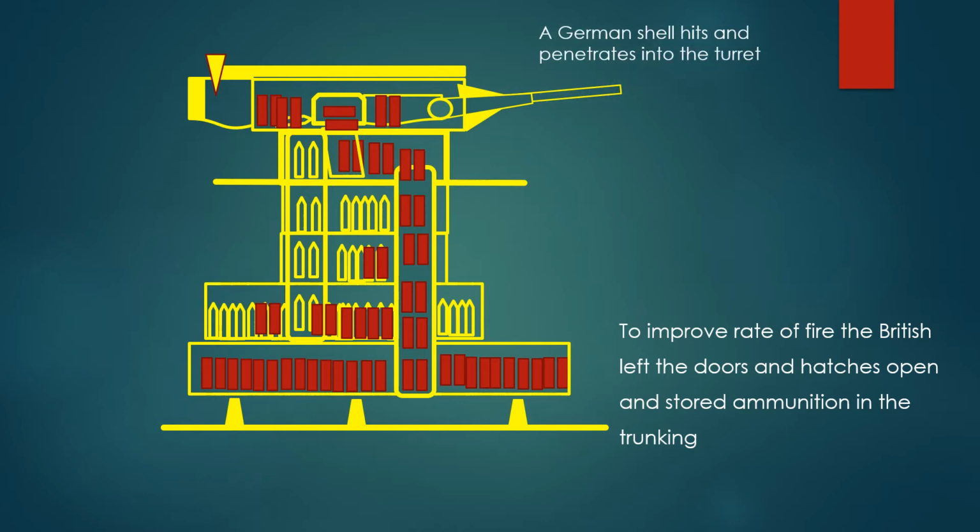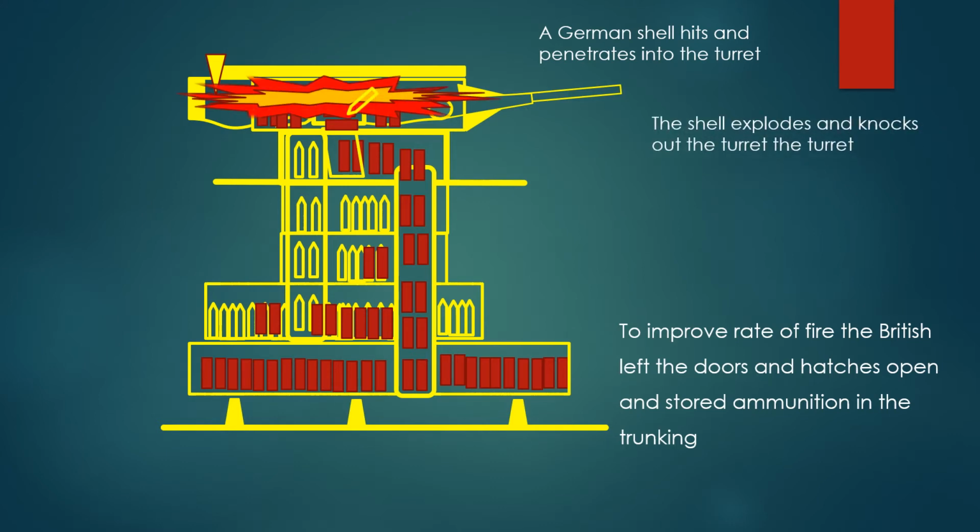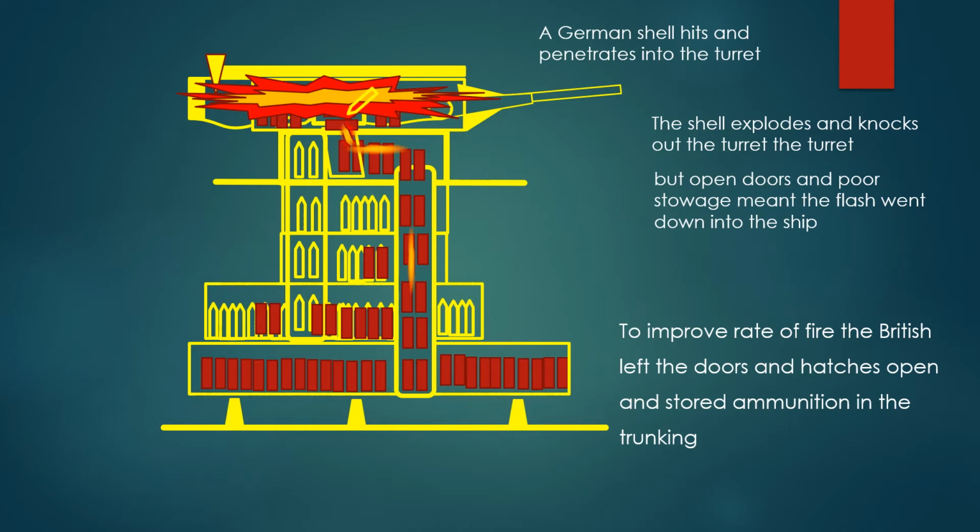A German shell hits and penetrates into the turret. The shell explodes and knocks the turret out. About 100 men will have been killed at this stage. But because the trunking doors are left open, the flash goes down into the ship.